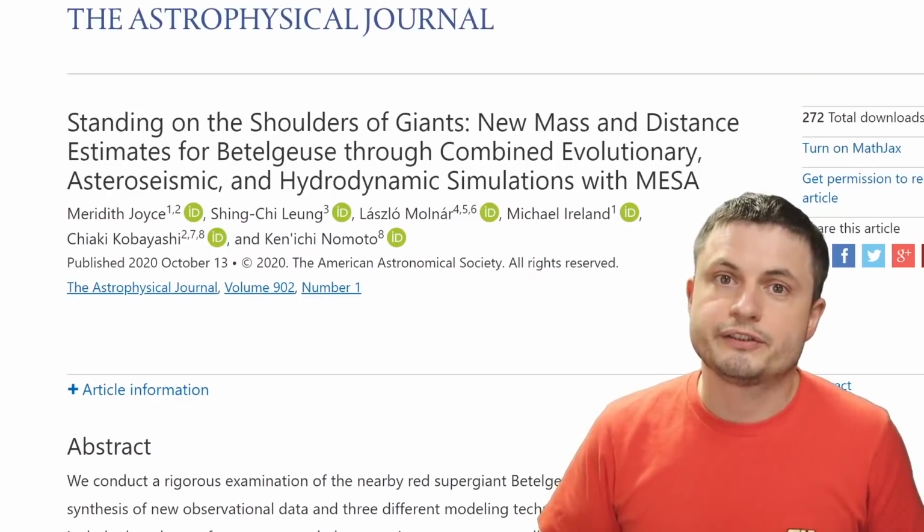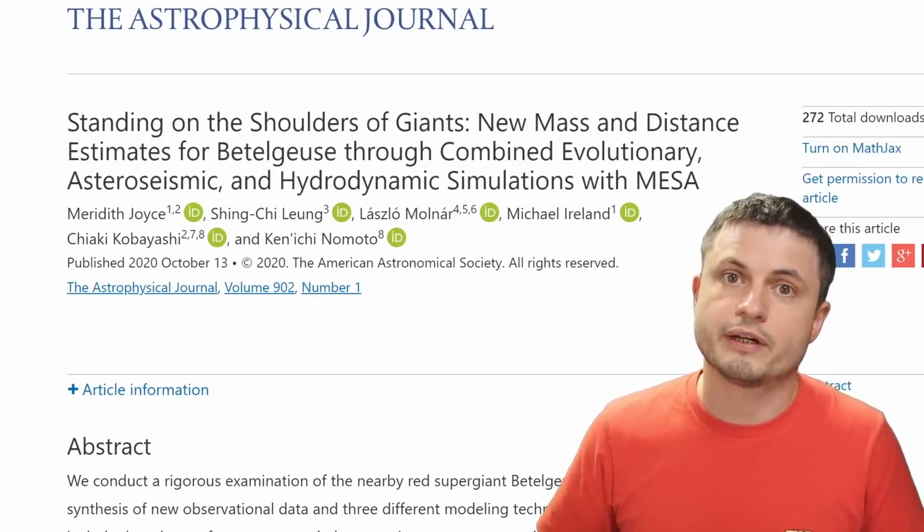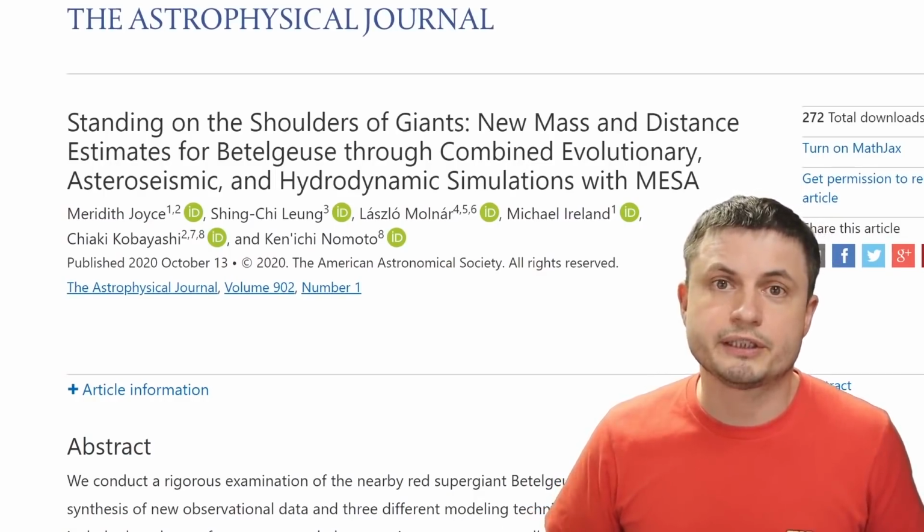It's very likely not going to go supernova for at least 100,000 years or longer. So let's discuss the study, the findings, and of course a lot of other details about Betelgeuse that we've discovered in the last few months.